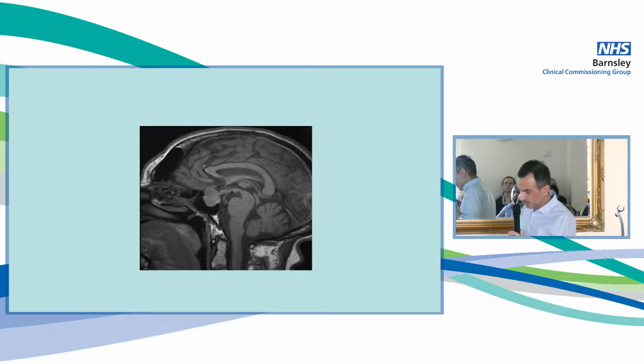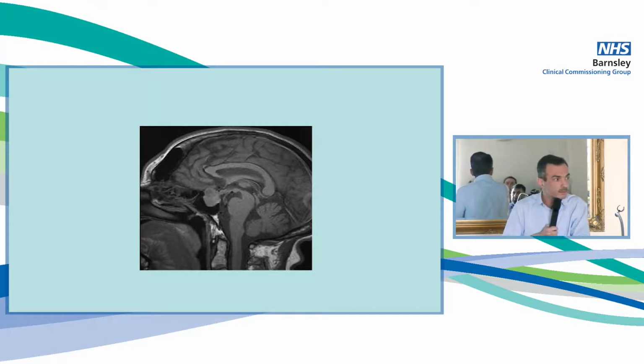This is just simply a different patient, just to show you how large tumors can be. This is a very large pituitary tumor, and it's actually stretching the optic chiasm. And that's when they can get the visual field problems.